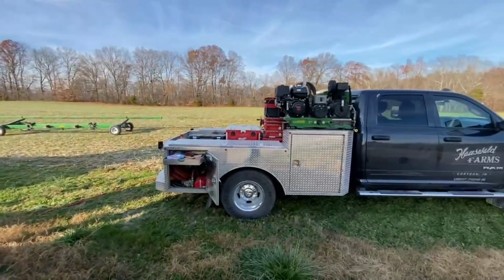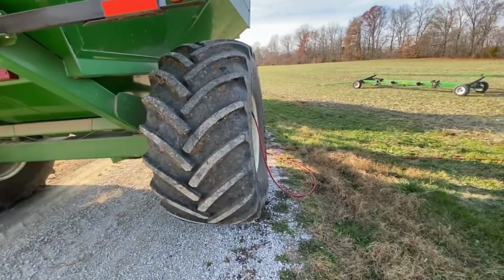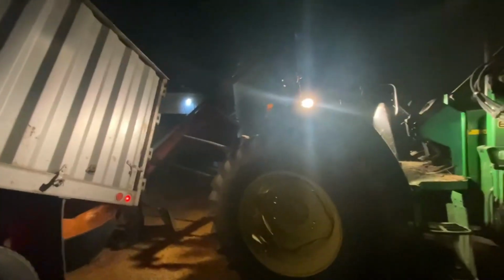Grain cart tire needed a little bit of air. We're kind of waiting on trucks anyway, so figured I'd get that taken care of. A couple pounds will make a big difference on a tire like this. All right, got the field done, getting everything put away.